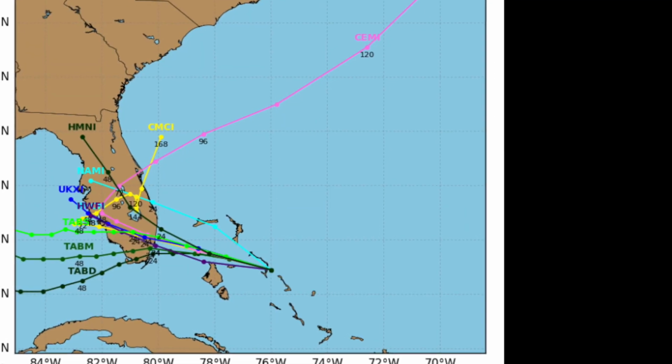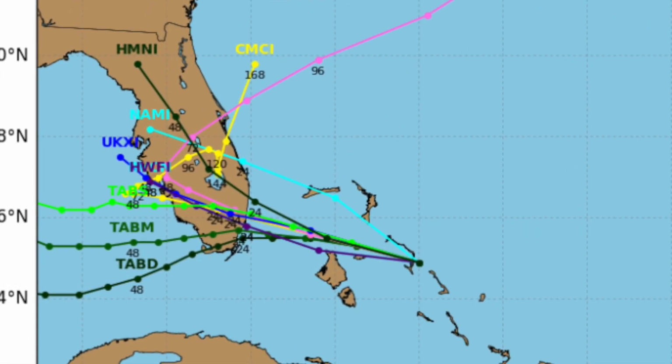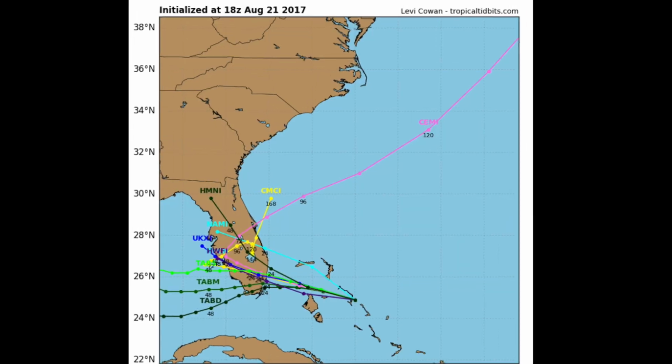All the models have Invest 92L tracking straight into South Florida in the next 24 hours. But it doesn't look like it's going to develop into something tropical within the next 24 hours. But there is a but, and here's the but. Invest 92L is going to cross Florida and get into the Gulf of Mexico. When it's in the Gulf of Mexico, a cold front is going to pick it up and make it start to track west or northwest.